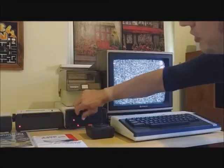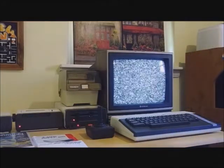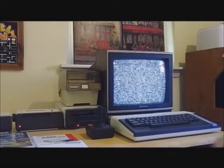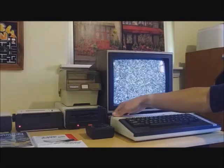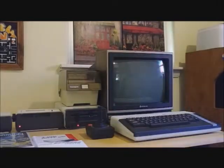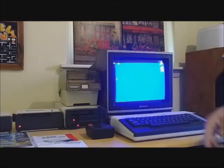Put that into your drive. The drive will work. You have to wait for the red light to go off. That lets you know that it's accepted the disk. And now when you turn the power button on, you have to make sure you do it in this order, instead of booting from the computer's memory, it'll actually boot from the disk. And you can hear the drive whirring and clicking as it loads the data.